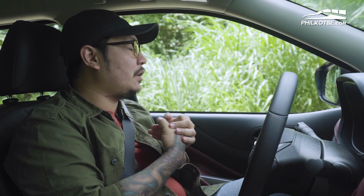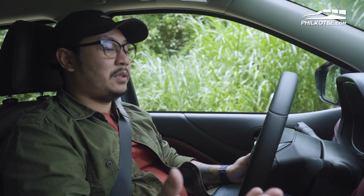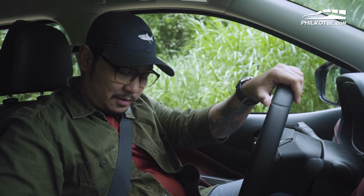Okay, we're about to drive the Nissan Terra, the facelifted version. But before we do that, gusto ko lang pansinin na ang ganda ng sound insulation from the inside because I can barely hear the engine and walang bukas na audio. I mean, walang music and yeah, that's commendable. But yeah, let's drive.